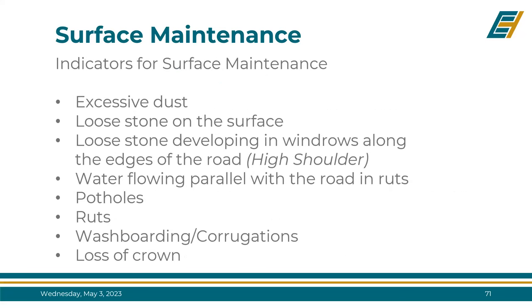When you're doing your road patrols, there are several indications of when we need to be doing surface maintenance. Excessive dust, that's a key thing, and the next thing we're going to talk about is really important. When we see a lot of dust, we're losing valuable material into the air, and there are things we can do to prevent dusting. If we see loose stone on the surface, or on the shoulders and windrows, that's a definite indication for surface maintenance, because we've potentially created high shoulders, which will cause issues if we start getting rain.